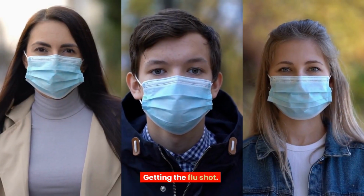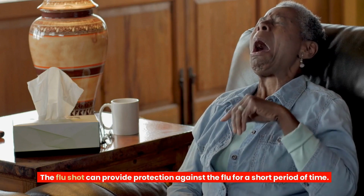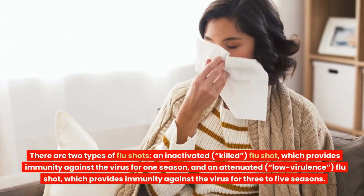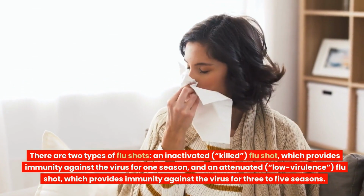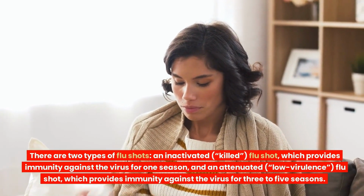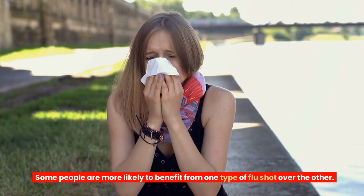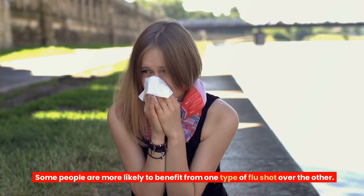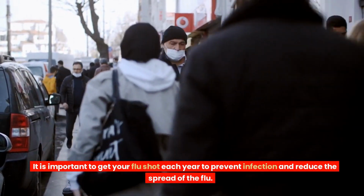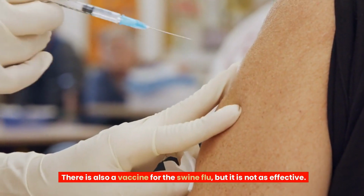Getting the flu shot. The flu shot can provide protection against the flu for a short period of time. There are 2 types of flu shots, an inactivated, killed, flu shot, which provides immunity against the virus for 1 season, and an attenuated, low virulence, flu shot, which provides immunity against the virus for 3 to 5 seasons. Some people are more likely to benefit from one type of flu shot over the other. It is important to get your flu shot each year to prevent infection and reduce the spread of the flu. There is also a vaccine for the swine flu, but it is not as effective.